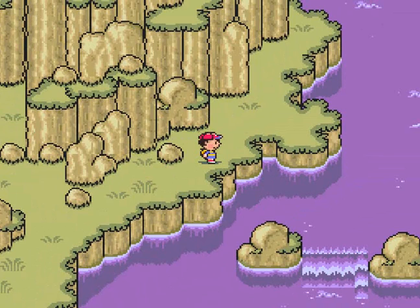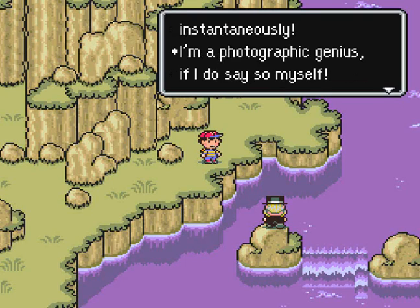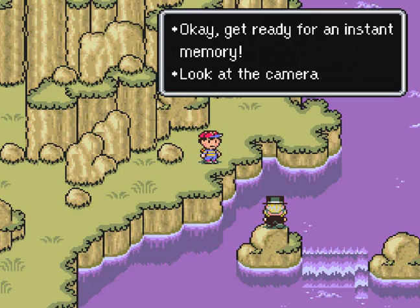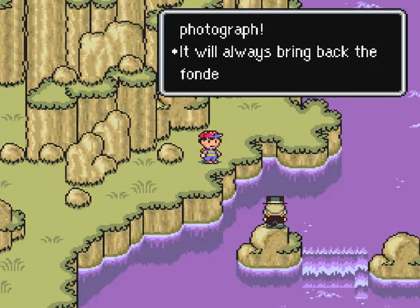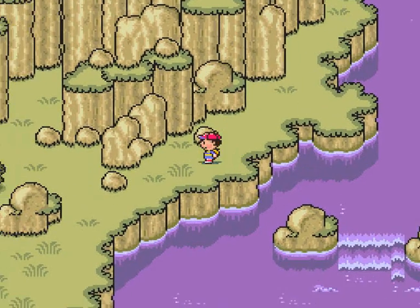Well, look at that. It seems like the picture guy is back once again, taking our picture on a rock. Picture is taken instantaneously. I'm a photographic genius if I do say so myself. Okay, get ready for instant memory. Look at the camera. Ready, say, fuzzy pickles. And that we do. Brings back the fondest memories, and he takes off. So there we go.